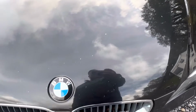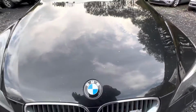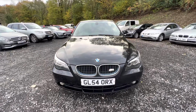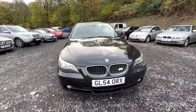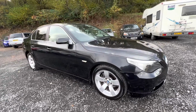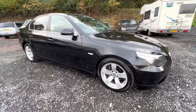Can you see that? It is an 18-year-old car, and it has done a high mileage, so there's some stone chips on the bonnet, but overall it still has a good shine to it. Still looks very presentable. When I'm stood like I am now, about 6 foot away from the car, it looks the part. Sitting on its original wheels. These, I believe, are they 17 or 18 inch?